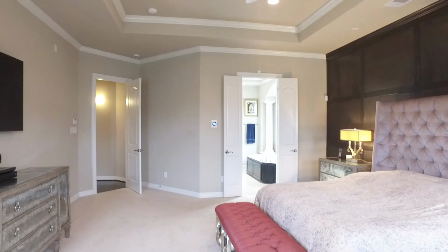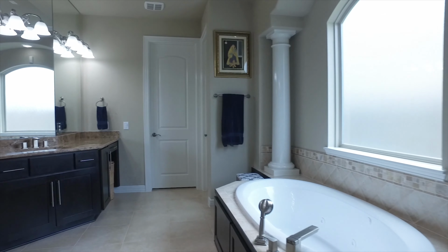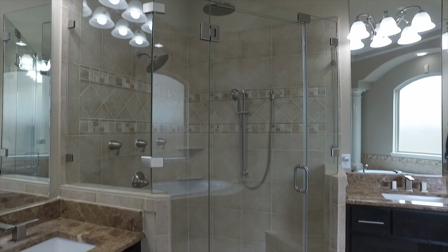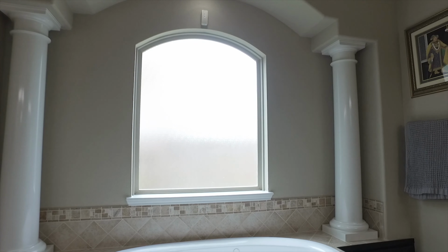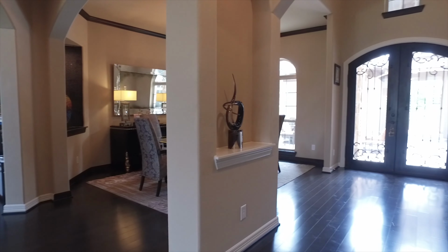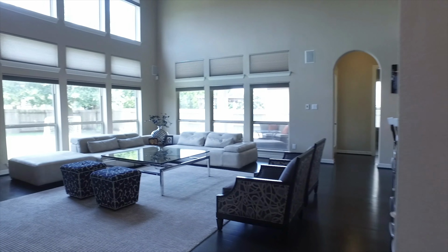This elegant room awaits you for relaxation and pampering. With a large soaking tub, each of you your own sink and plenty of counter space, with a large shower in between. It's such a unique and special design. This space is functional and enchanting.